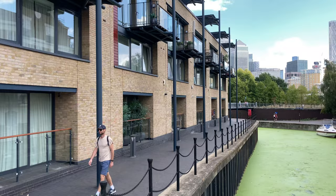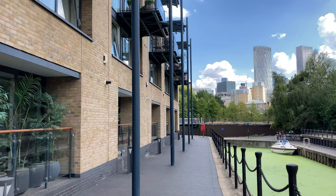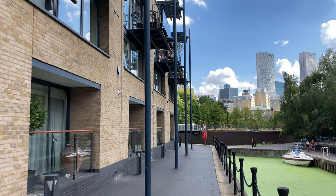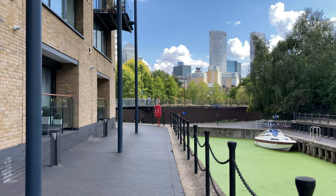We're going to go along the Limehouse Cut, which then joins onto the River Lea navigations, and from there we will turn onto the Hertford Union Canal, and that then joins back into the Regent's Canal at a junction that we saw way back in part one of this series. So we're going to do that little extra loop today.